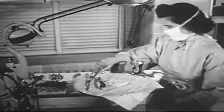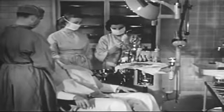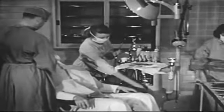Instruments are placed on the sterile cloth as they are required. One assistant handles the aspirator. This takes away blood and saliva, keeping a clean field for the dental officer to work in.